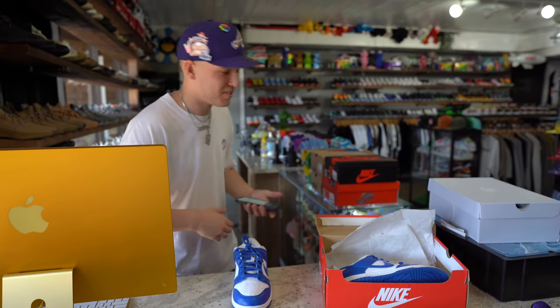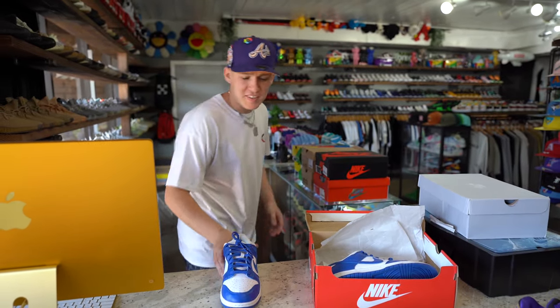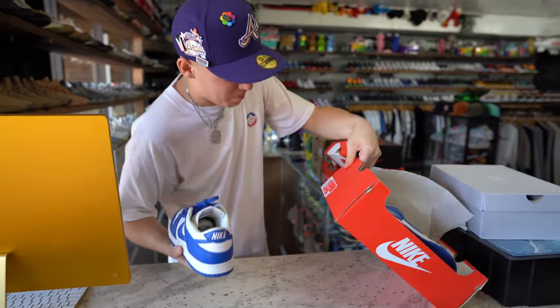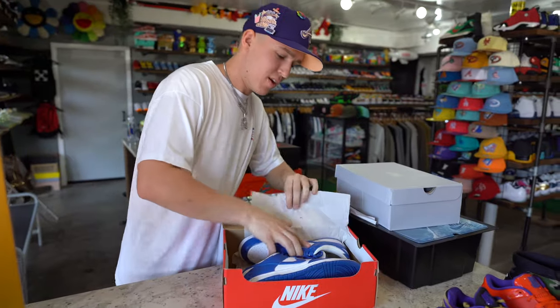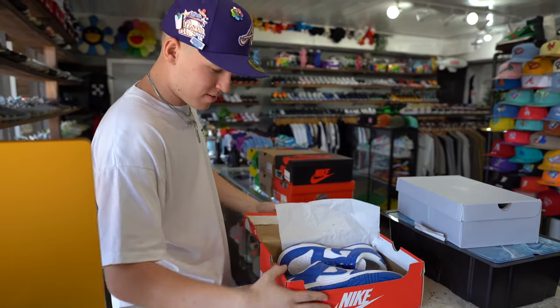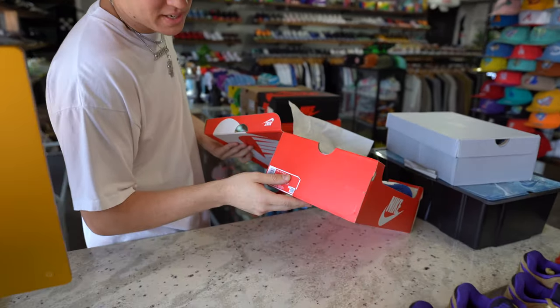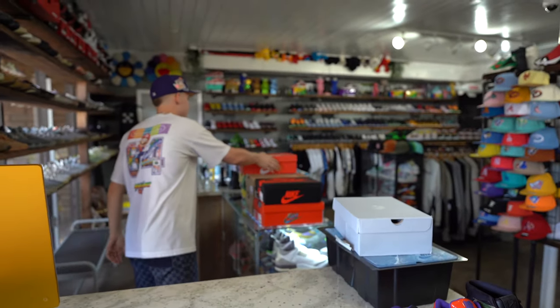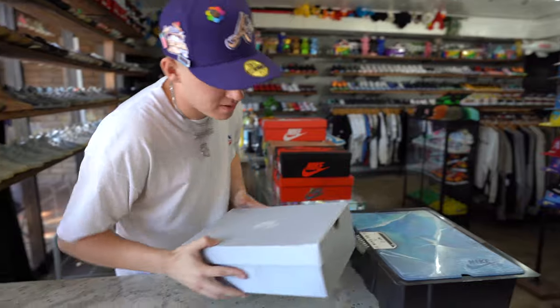They go for like the same price, so we'll survive tonight. So we got a size 11 in these, Kentucky Dunk. Apparently not OG box. My lovely brother checked these, took these in. Size 11.5, Air Max 97. Size 11, it's not an 11.5, so job Cody on that one.